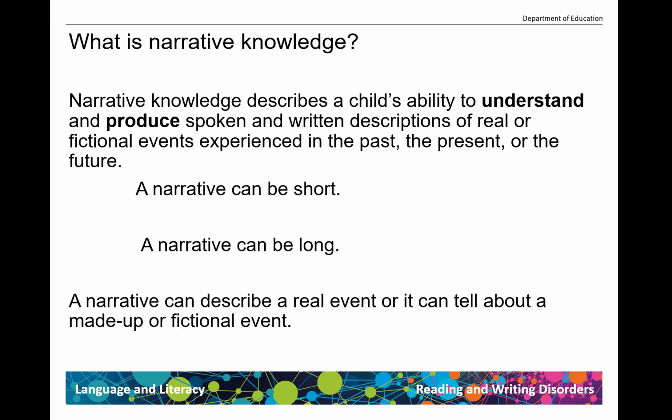A narrative can describe a real event, or it can tell about a made-up or fictional event. Once upon a time, a fairy princess found a pea under her bed. She didn't know how the pea got there, but she found it and she ate it. Then she fell asleep and the prince came. The end.